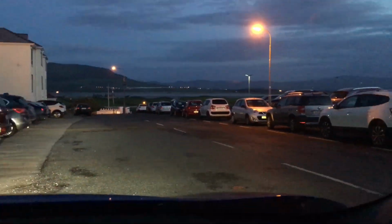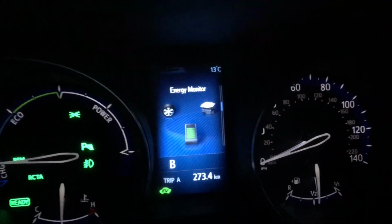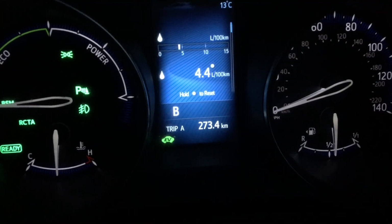So I have arrived in Sligo. What have we done? 273.4 kilometres. And then in terms of fuel efficiency, 4.4 litres per 100 kilometres, which is, in my book, damn good going. That is serious going. I just followed the road as you normally would. So that means this is definitely a genuine alternative to a diesel car, if in this case not even better.